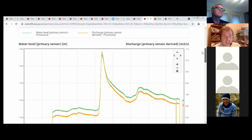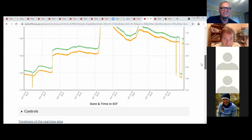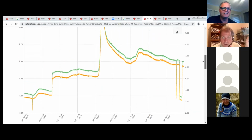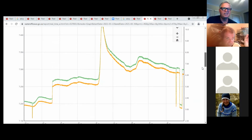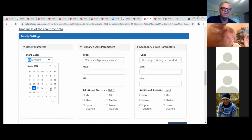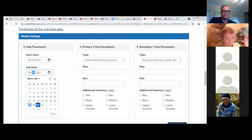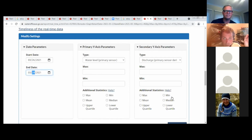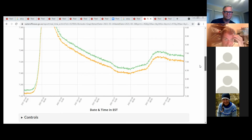Any questions about the generalities of this application? So what was the level? Because I'm gonna write that down. At the Beaver River, on March 27th at midnight, it was 8 meters. Let's shorten that up and we'll see during the day what it was. March 27th at 8 o'clock in the morning. We'll take 4 o'clock in the afternoon. It was just at 7 meters per second.